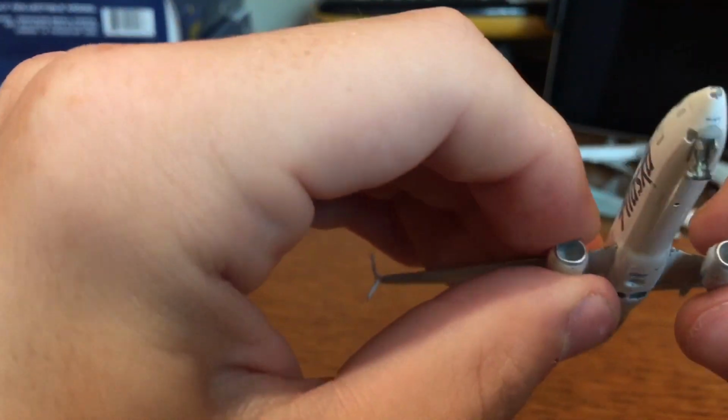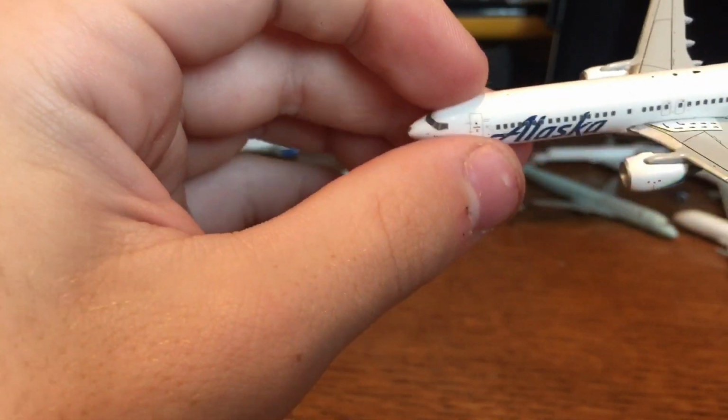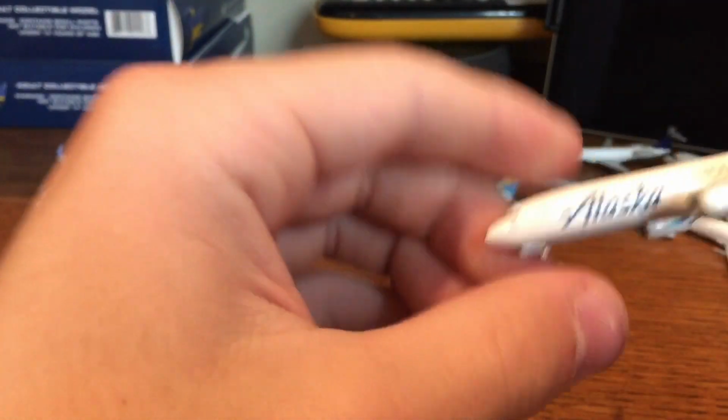So yeah, I got the Alaska for my grandfather, really liked it. It actually stayed in my collection for quite a while before, I don't remember what happened. I think the first thing that happened was this stabilizer chipped off, because I remember there being a big crack there after I glued it. Then after that, it just fell apart even more.